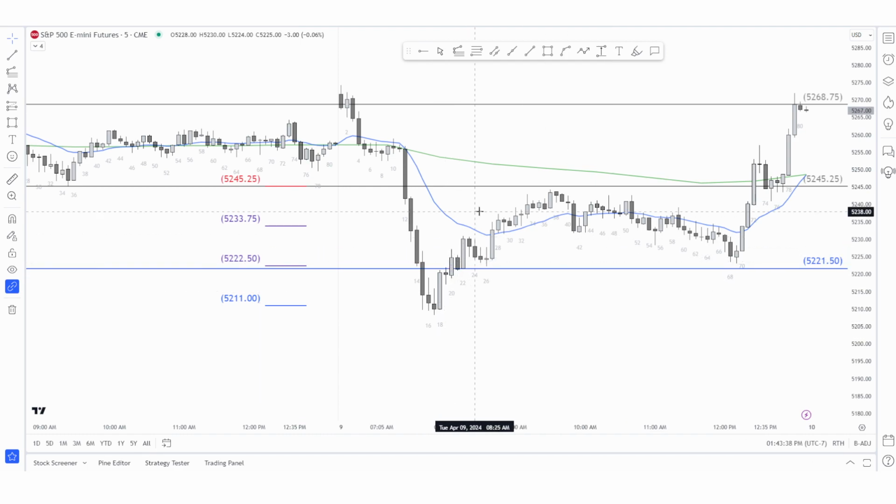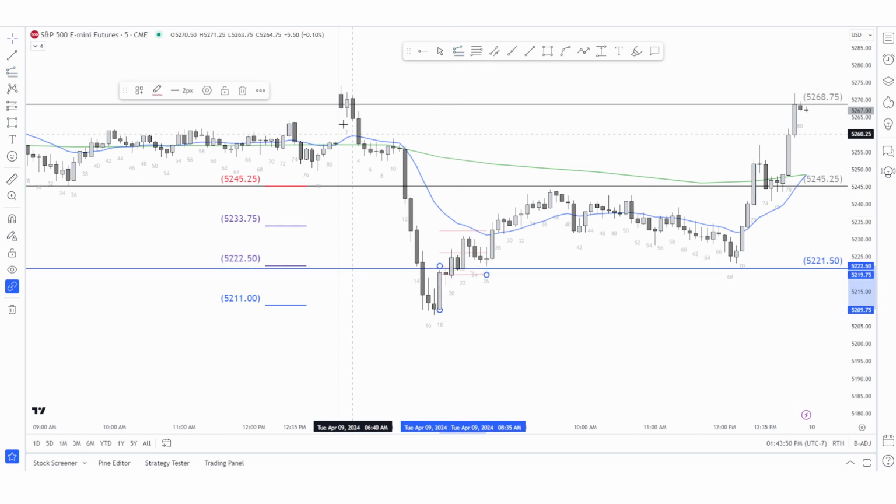And now we start to get pullbacks. I got trapped around here, thinking we get leg two, leg one. Leg one, pullback leg two, pullback leg three. That's the wedge top I was talking about from earlier. Wedge top breaks out and goes for a few legs higher.